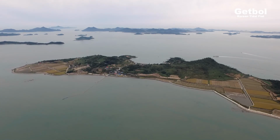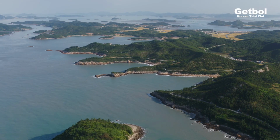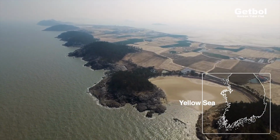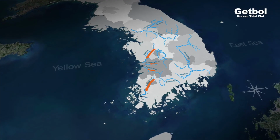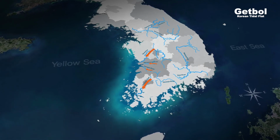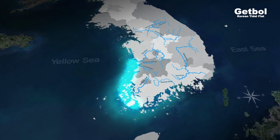As a result of rising sea levels, thousands of islands have been created along the southwest coast of Korea, an area with a high concentration of tall mountains along the Yellow Sea. Most of Korea's major rivers run to the southwestern coast, supplying an abundance of sediments from the lands they flow through. This area has large tidal ranges of up to 10 meters.